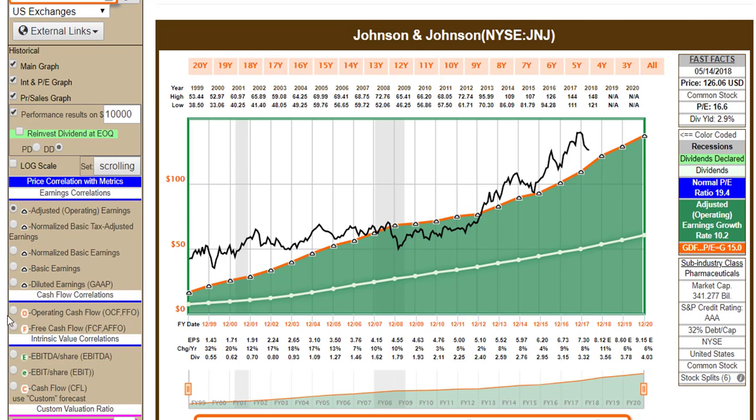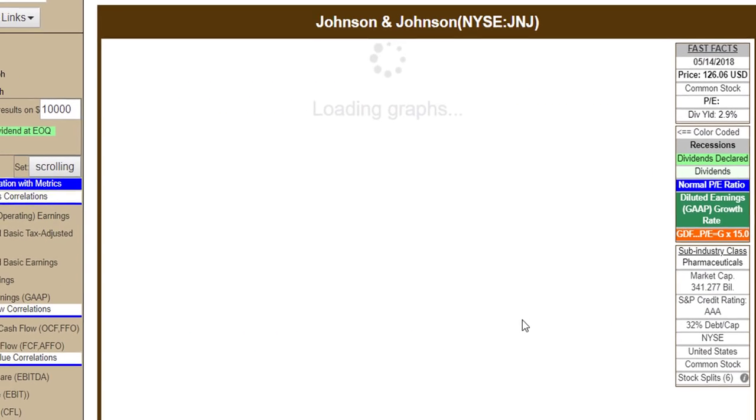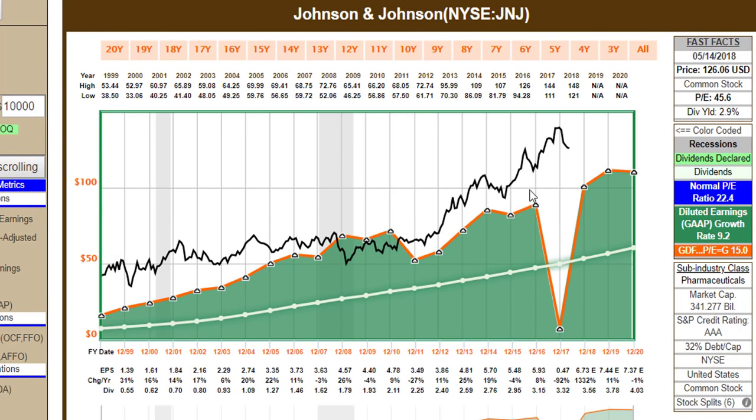Now, if you look at other metrics like operating cash flow, or let's look at diluted earnings first. I mentioned that the market looked past the big drop in diluted earnings. You can see that Johnson & Johnson stock price was rising even though GAAP earnings were down substantially, because again, that was a one-time tax reform severe charge that really didn't affect their cash flows and their operating business. So the market looked past that. And of course, I also want to point out it didn't impact their dividend.